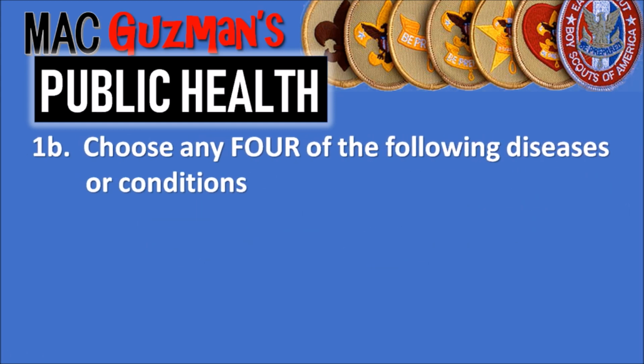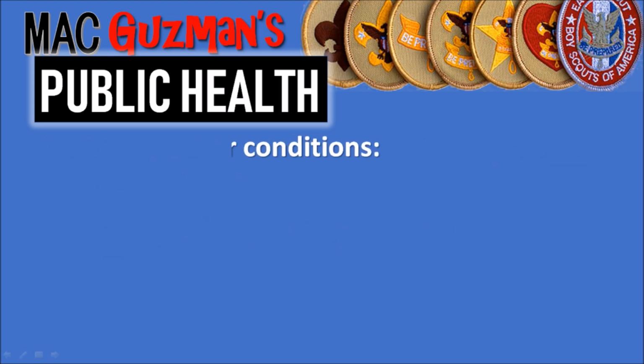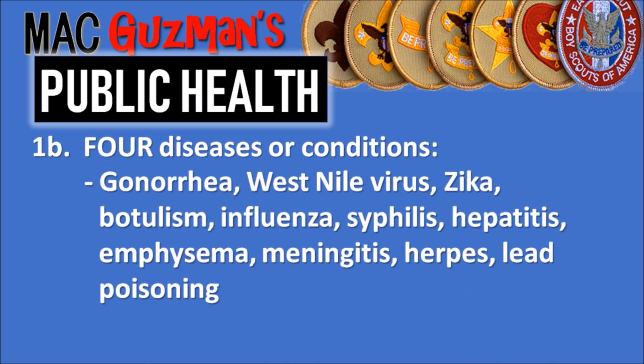For 1B, choose any 4 of the following diseases or conditions and explain how each one is contracted and possibly prevented. And this list of diseases, remember, choose only 4 of them, is gonorrhea, West Nile virus, Zika, botulism, influenza, syphilis, hepatitis, emphysema, meningitis, herpes, and lead poisoning. Now, a lot of those have a lot of letters, so if I did mispronounce one, it's fine, as long as you can choose 4 and understand those things from requirement 1A.